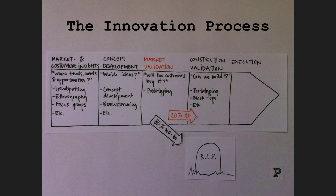Whereas I have a middle segment here saying, no, let's prototype it. Let's see if this is part of the 20% that will succeed or part of the 80% that I, in this slide, have put into rest in peace. I don't mean rest in peace. What you can do with it is take it back and say, let's try a different pricing, a different target group, a different functionality, etc.